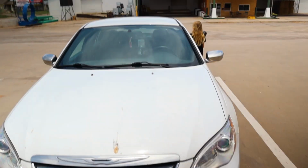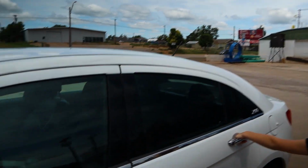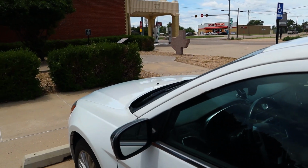Oh, I need a car wash so bad. My windshield's so bad, we can't even take pictures out the windshield hardly anymore. If you've noticed the B-roll getting worse through the windows, that's why.